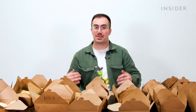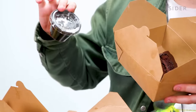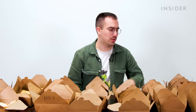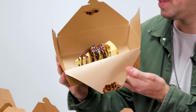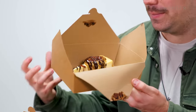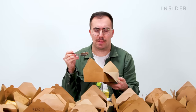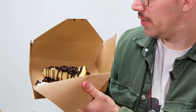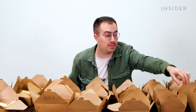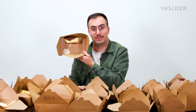Now we're onto the desserts, starting at the back here with chocolate fudge cake, with what at one point was whipped cream. Then we have a few cheesecake options, starting with a Reese's cheesecake. Doesn't look very appealing. They've just kind of dumped what I assume is this peanut buttery, caramelly stuff on top of it. That's not bad. Moving on from Reese's, we have an Oreo cheesecake. It's the same cheesecake, but with Oreo pieces crumbled on top. And finally, a Nutella cheesecake. One has fallen on its side, so therefore I can prop it up like a TV.